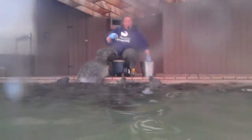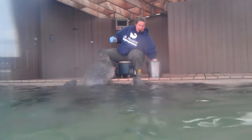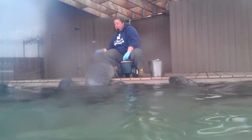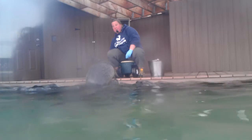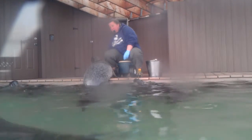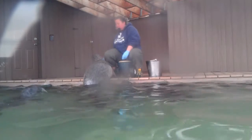A few of our seals do have vision problems. If you look in particular, you can see that Polly, right in front of me, Orange, Ariel, and Susie have eye problems. They range from a variety of things, from cataracts to larger problems like lens luxations and things along those lines.